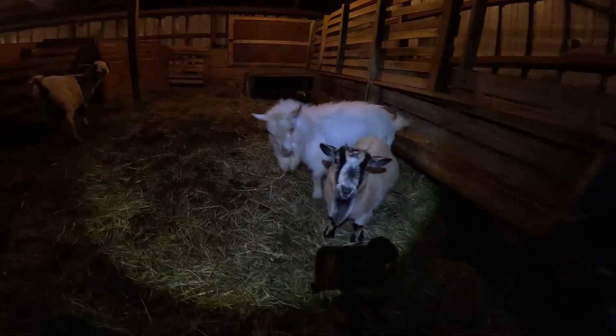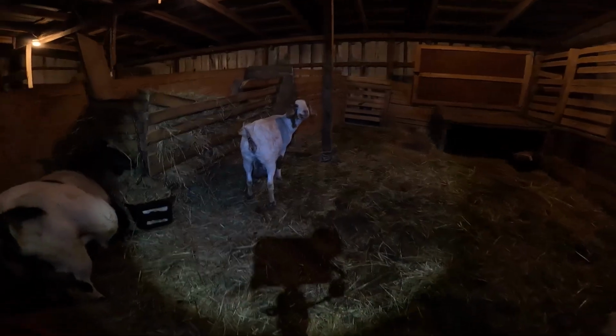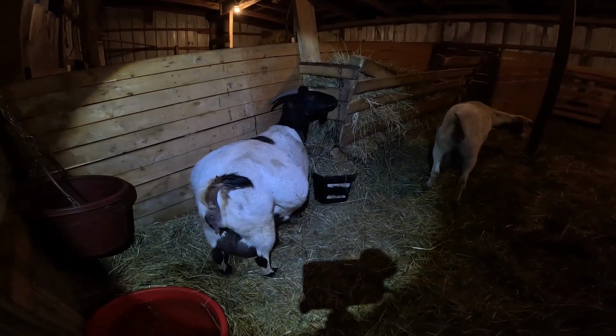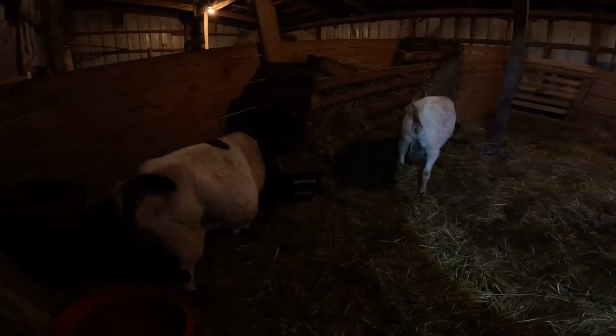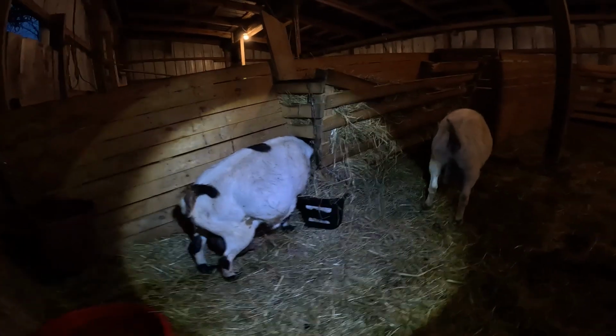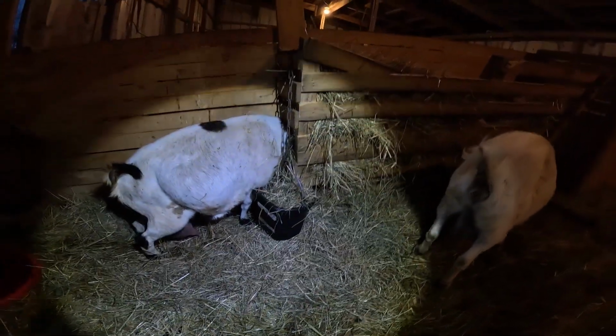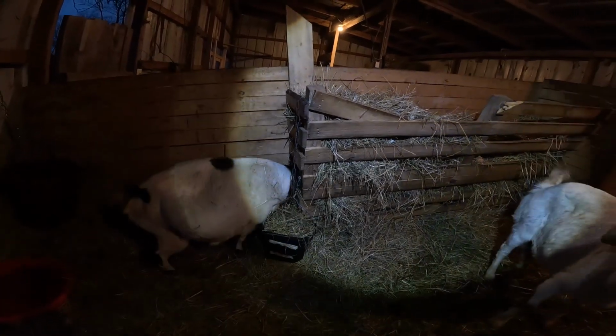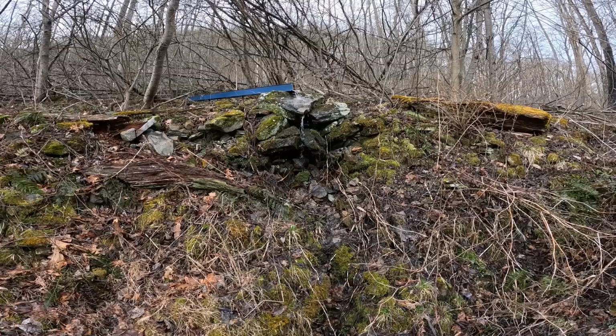Morning, goats. How we doing, baby? Miss Dexter? Still no babies, Dexter? The thing is, as you can see, her udder is really starting to fill up with milk. I think she's definitely going to be due any day now.